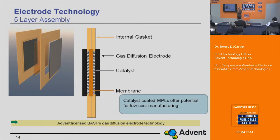That material can then be cut into smaller pieces and laminated to your membrane. And in fact, that's exactly what happens for both the PBI-based MEA and the TPS-based MEA. And so this catalyst-coated microporous layer really offers potential for low-cost manufacturing.